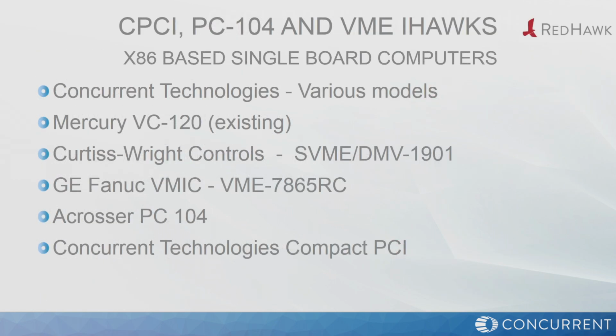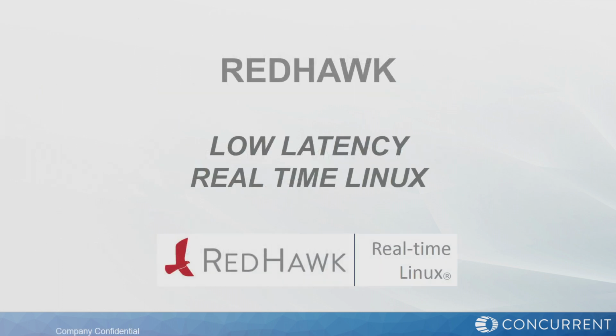All those types of I/O can be included in these systems and made to work. We also can support any of these other third-party companies who build single-board computers. So this real-time Linux would run on CompactPCI, PC104, VXI, VME, any form factor, as long as it's x86. And recently, we've actually put RedHawk on ARM64 to expand our reach into more of the embedded community for autonomous vehicles. Now, I'm being very brief to just sort of introduce this to you guys today.